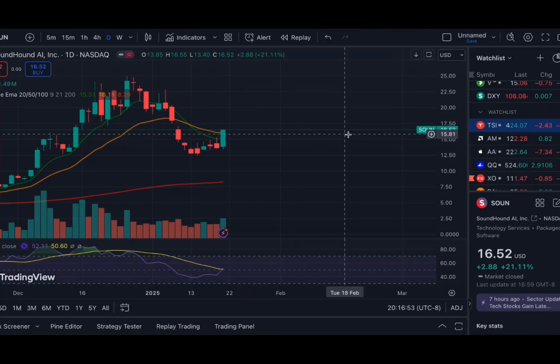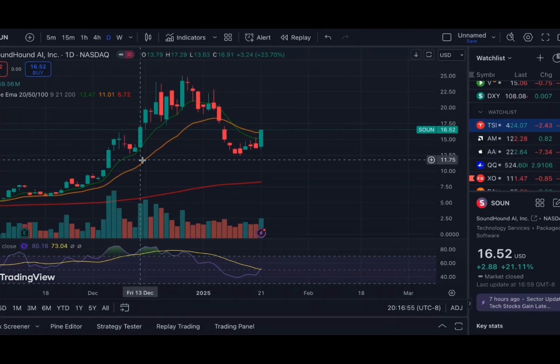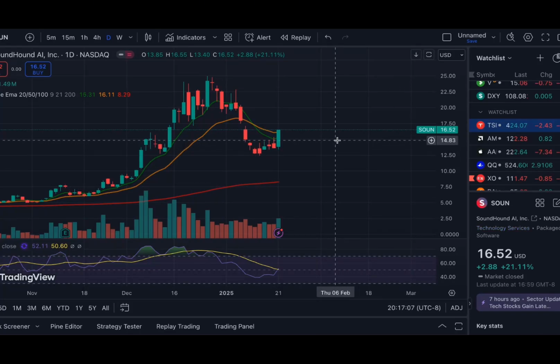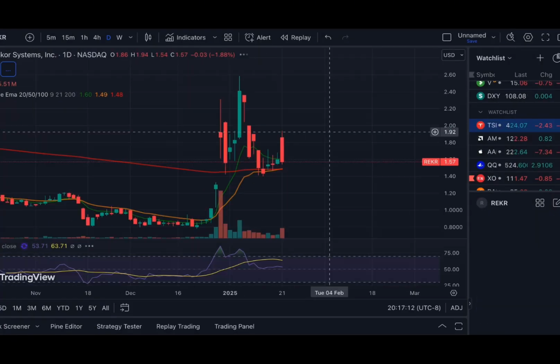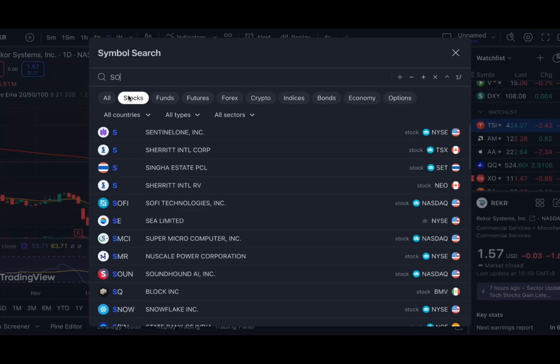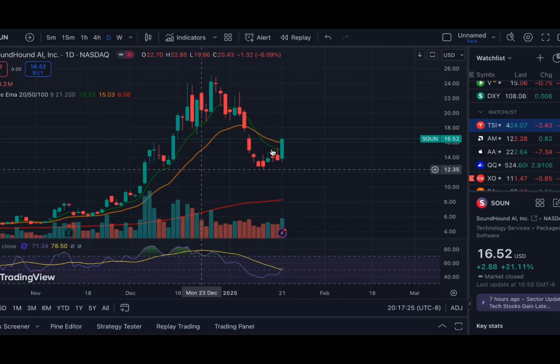Daily chart. And I messed up with this. I put it on my watch list back to back days and I didn't get it. I was waiting for it to break above the moving averages on the daily. It finally did today. It closed above the moving average, but it's up 21%. Did I expect that? No. If I knew that they were going to announce a new partnership with Recall Systems, which is REKR, which I am a shareholder of, for some AI related thing, then I wouldn't be waiting for a break above the moving average on the daily chart.